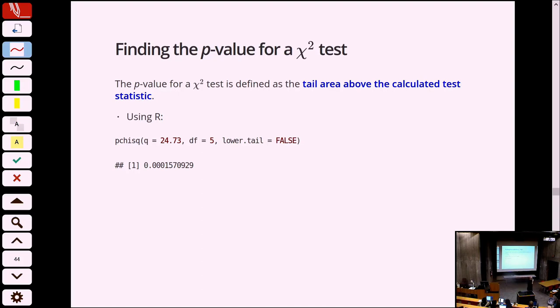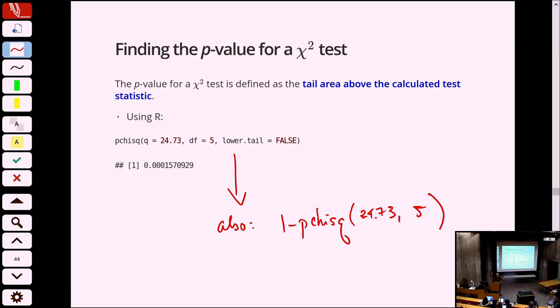Question? It only has the one function argument, which is the lower tail. You can do that, or you can just leave that one out and do 1 minus, and it works as well. Same as you did with p-norm. So it's up to you if you'd like. You can also run 1 minus the p chi square of 24.73 and 5. And that will give you the same value. So whichever one makes more sense to you, if you're used to doing it with the p-norm and you just want to keep doing 1 minus, go nuts. That's totally fine. But if you would like to do it using this method, that's also fine. All right.